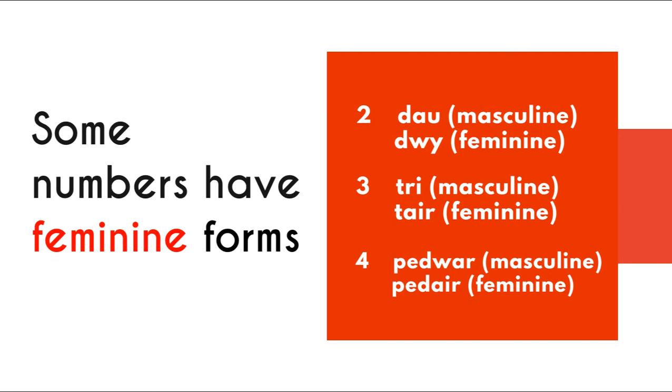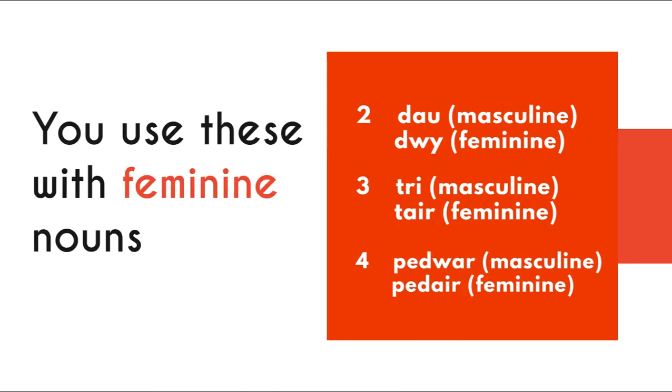So what does this have to do with numbers? If I am using numbers 2, 3 or 4 in front of a noun that is feminine in Welsh, then I need to use the feminine form of that number. For words that are masculine, the numbers stay the same. For example, if I want to say 3 chairs in Welsh, I would have to say tair cadair, not tri cadair. Tair cadair, not tri cadair. So I'd have to use tair, not tri. Why? Well, because the word for chair in Welsh is feminine. If I want to say 3 tables in Welsh, I would have to say tri bwrdd, tri bwrdd, not tair bwrdd, that would be wrong. Tri bwrdd, because the word for table in Welsh is masculine.